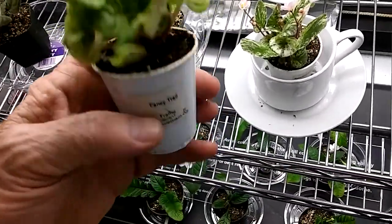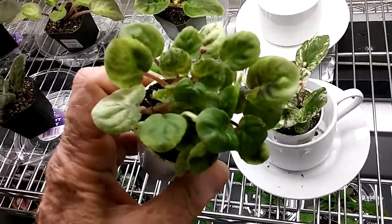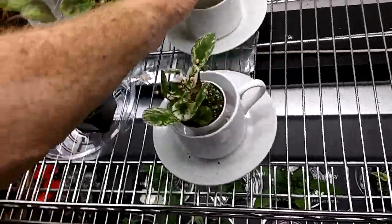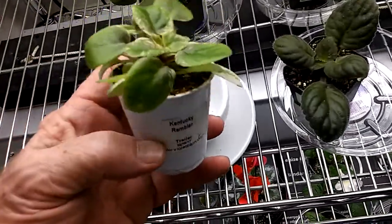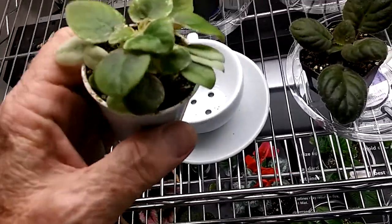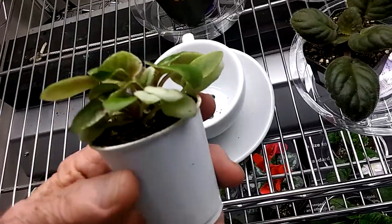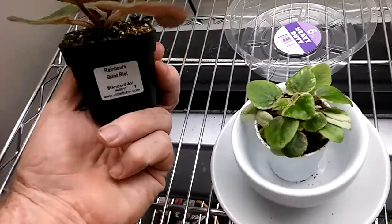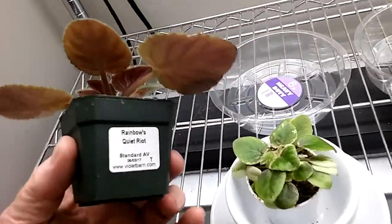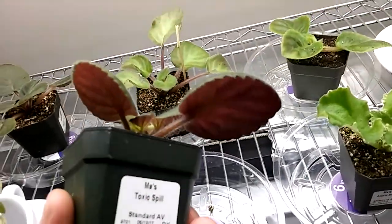This is another semi miniature called Fancy Trail. A couple little bloom buds, but we'll probably be taking those off anyway. Here was another trailer called Kentucky Rambler. This is a semi-standard, I believe, and got quite a bit of variegation on it. And then there was a standard called Rainbow's Quiet Riot. Nice looking redback. This one, also a redback.